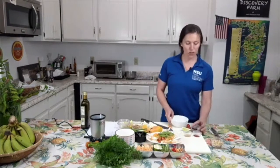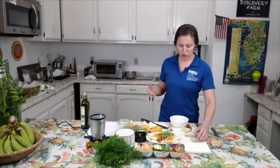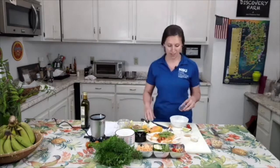So we have soy sauce, and the amounts are on the recipe card that are going in your CSA box. You can use chili paste, or you can use Thai chilies. I like sriracha as well. If you want it to have a little bit more of a kick, then you can add some more.